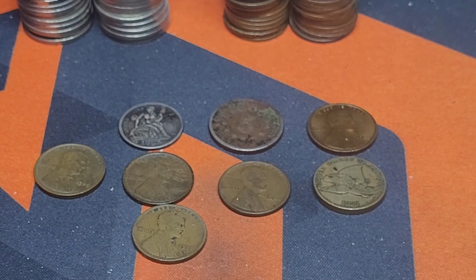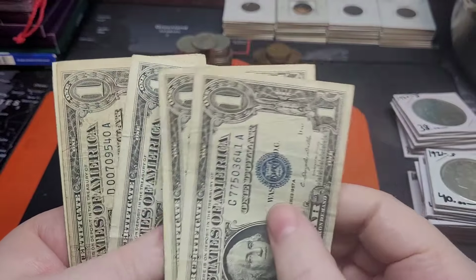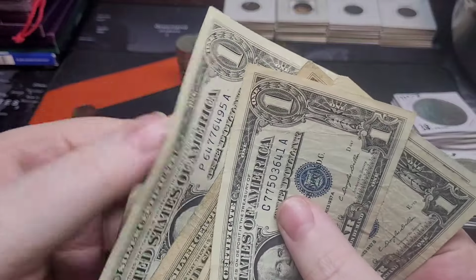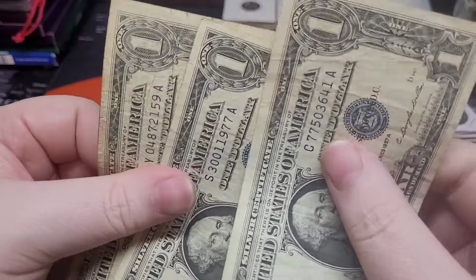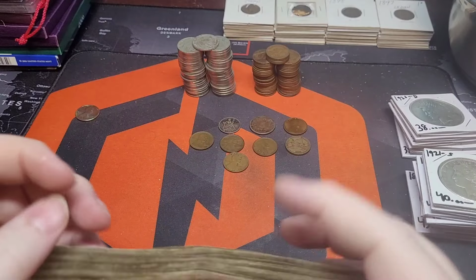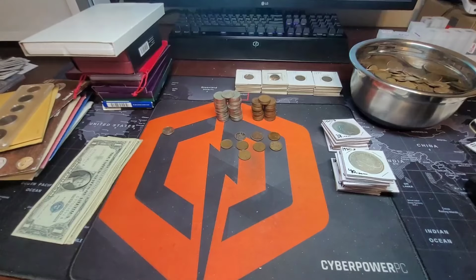All right, let's zoom out a little bit here. I don't know if I showed you these, but we had 1, 2, 3, 4, 5, 6, 7, 8, 9, 10. Yeah, 10 $1 silver certificates. They're all in very circulated condition. These are the 57 variety. So $2 value there a piece. So $20. Back out a little bit.